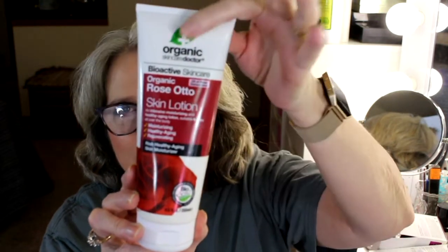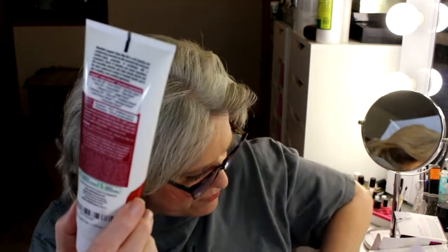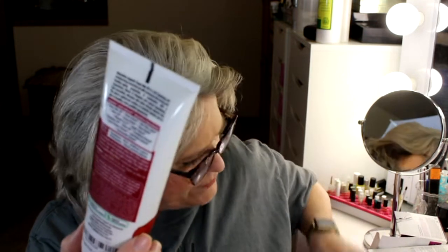It is by Organic Doctor, who is a cruelty-free brand. Stay there, Piper, stay there. And this was really nice, and it didn't smell like that cloying rose scent that you smell in some things. I think it was scented with rose water, so that's why it didn't have a disgustingly cloying smell.